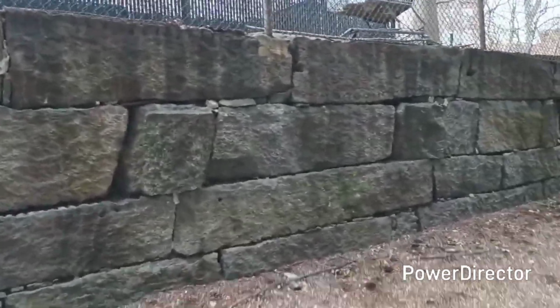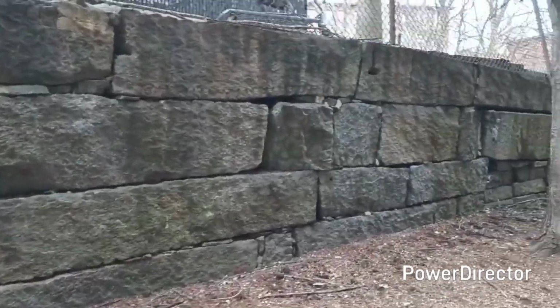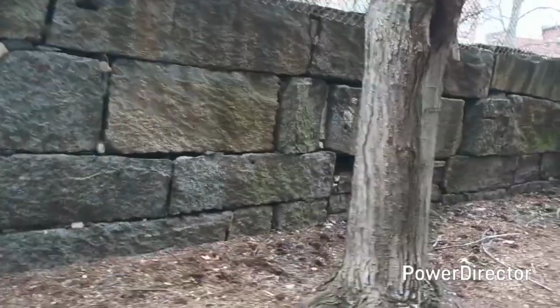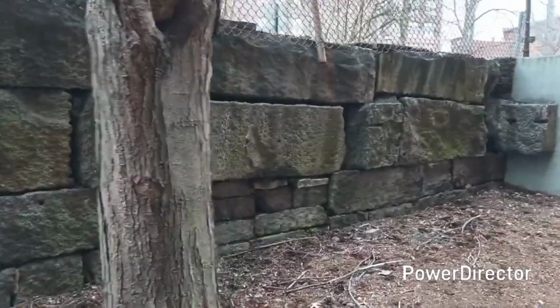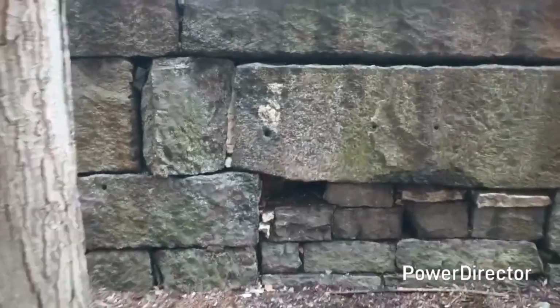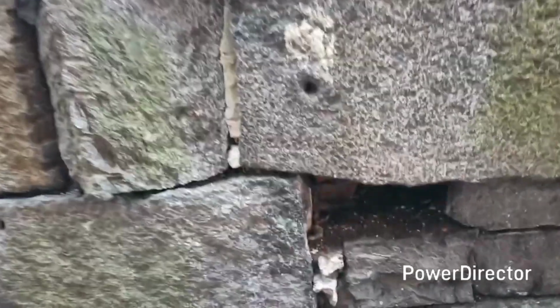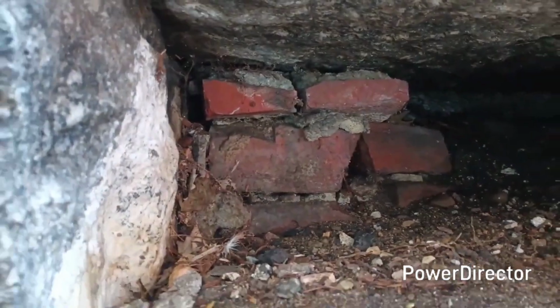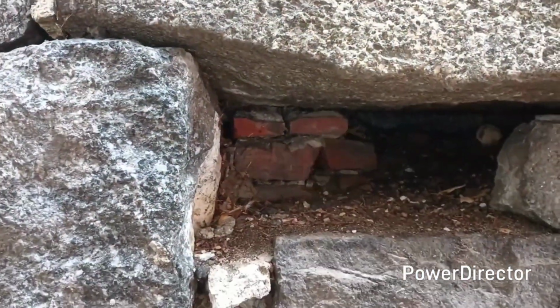And just right above this, just the parking lot. It's the parking lot right above, so they did this wall just to build a parking lot. It doesn't make any sense. Those being in there doesn't really make much sense either.